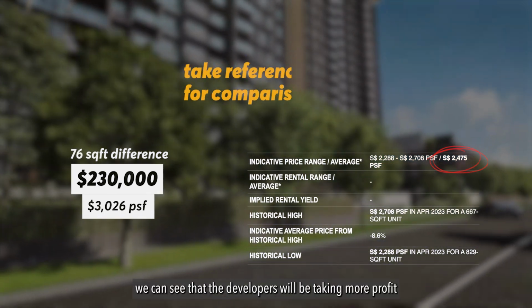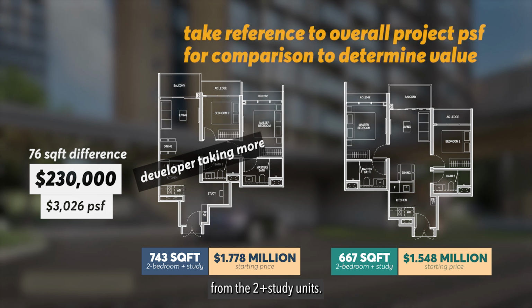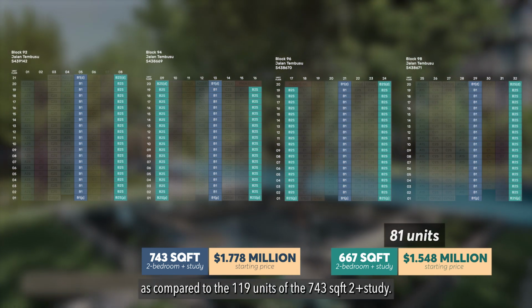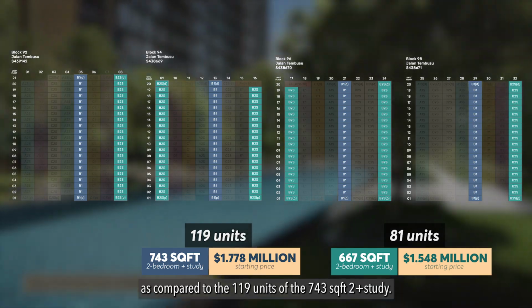So by using this step, we can see that the developers will be taking more profit from the 2+ study units, so we should focus on the 667 square feet 2 bedrooms instead, which coincidentally has 81 units as compared to the 119 units of the 743 square feet 2+ study.